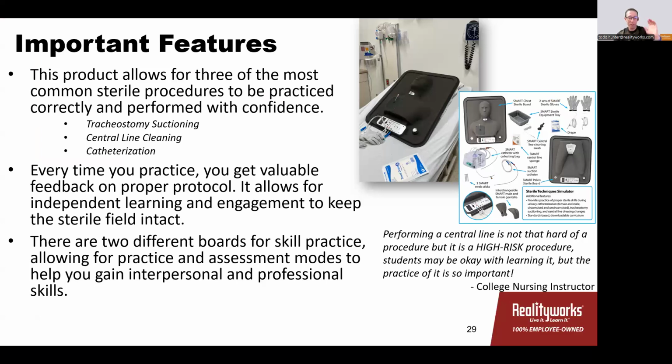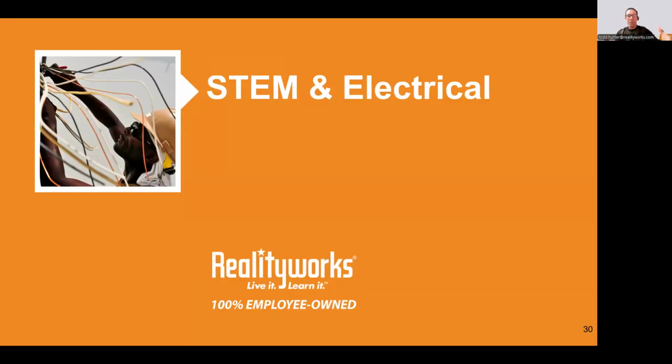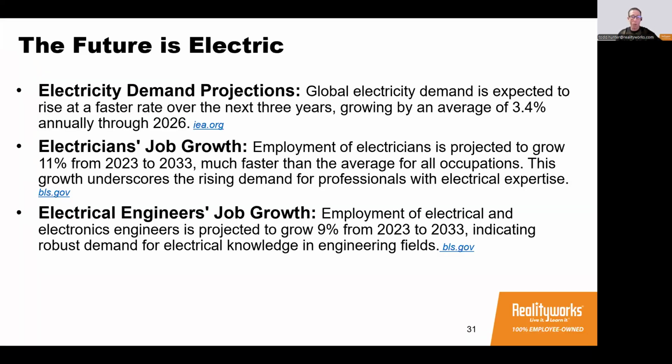So cool. Next, we're going to jump to a very different field, not related to healthcare, but at the same time, it is. I would argue, and I think all of us would agree, our future is going to be incredibly dictated by the world of electricity. Whether you're looking at becoming an electrician in the trades, or you're thinking about going that engineering route, or hey, even if we're in healthcare, you are using electrically powered equipment, sensors, data collection units all the time. So no matter what your future looks like, electricity is going to be part of that.